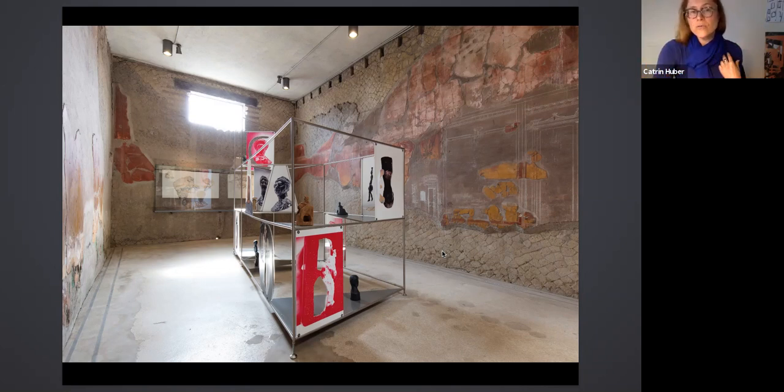The installation is called Bella Ciao, so I quite brutally collaged these letters into the drawings. Bella Ciao is an Italian resistance song, sung as a resistance song against the fascists in the Second World War. And for me, it was quite important to bring that in as a hint, to refer to the framing of the site.